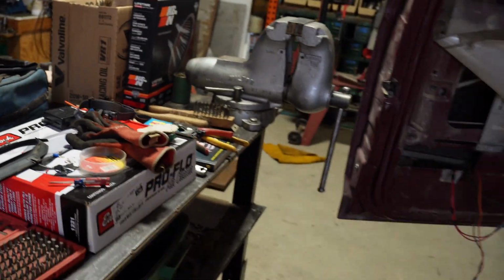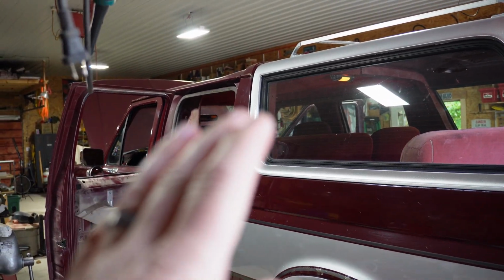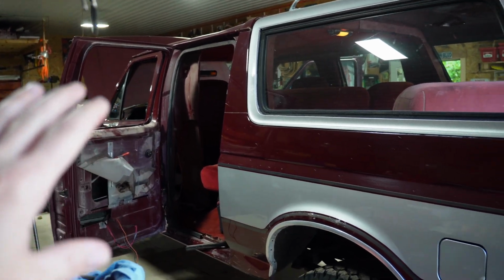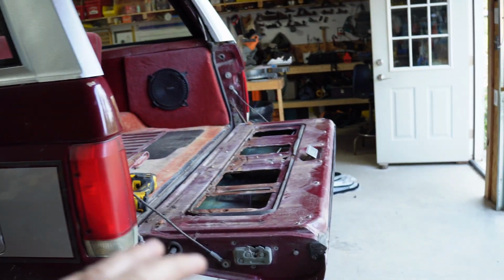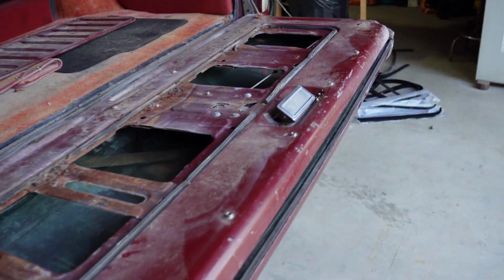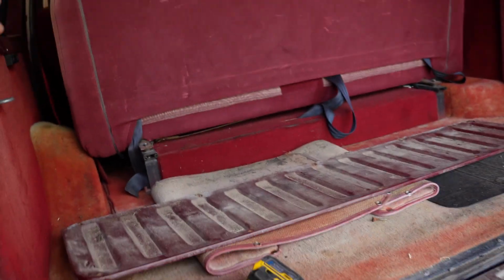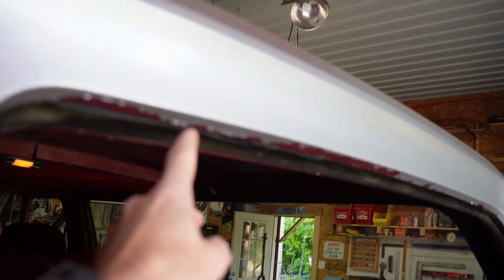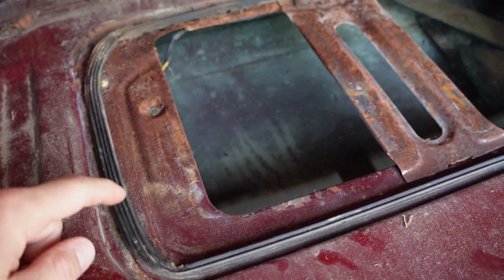And again, this is where it's two different vehicles. So I had to order the seal kit for an F-350 for the front side. The topper, obviously a Bronco topper seal kit. The tailgate is a Bronco seal kit. So I got new wiper here and the run up and along here. This guy, I didn't get this, but I'm not too worried about that.